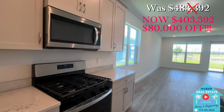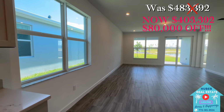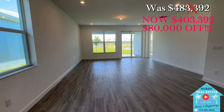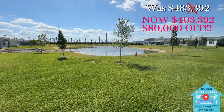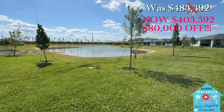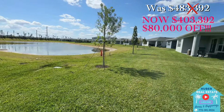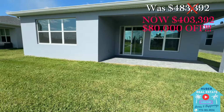This nice open layout has space for the dining area and the great room with a nice covered lanai in the back. And from the owner's suite, you'll have a beautiful view of the lake with that nice morning sun. At $403,392, this is a limited time deal, so be sure to call us at the number on the screen to see this home in person.